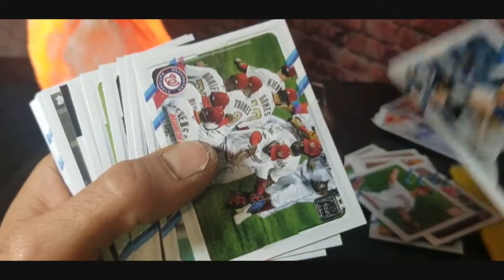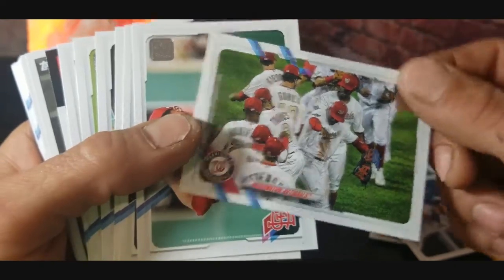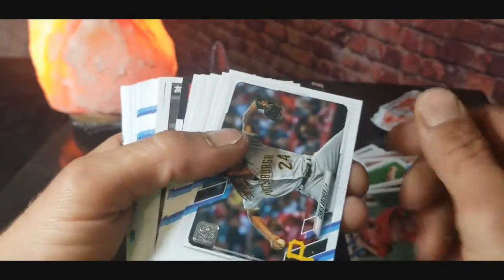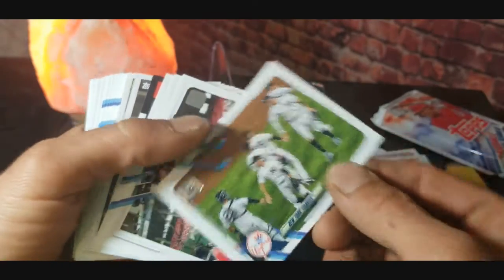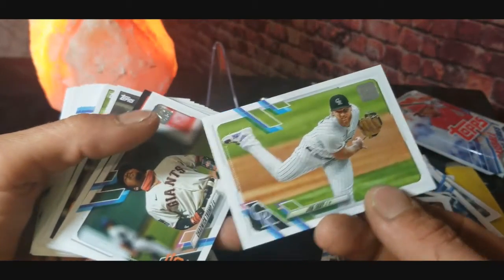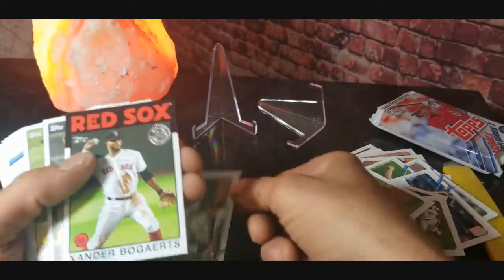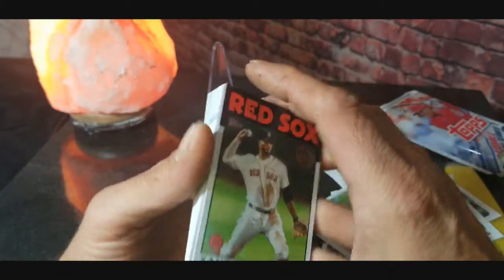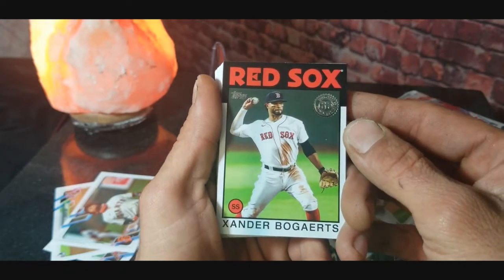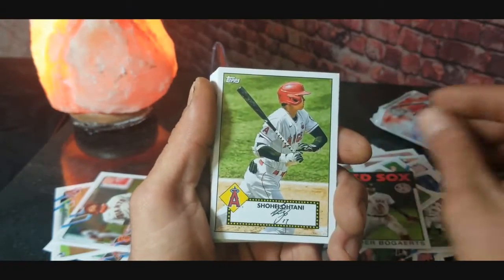Mitch Haniger, got a Washington Nationals team card. It's pretty cool. We got Jack Flaherty, Chris Archer, New York Yankees team card, Andrew Benintendi, Jon Gray, Chadwick Tromp's rookie card. All right, so there we go. We're getting to the middle where usually they would put any good stuff right here, guys, and not every pack's guaranteed. Here we go. We got Xander Bogaerts, Eloy Jimenez, Shohei Ohtani.